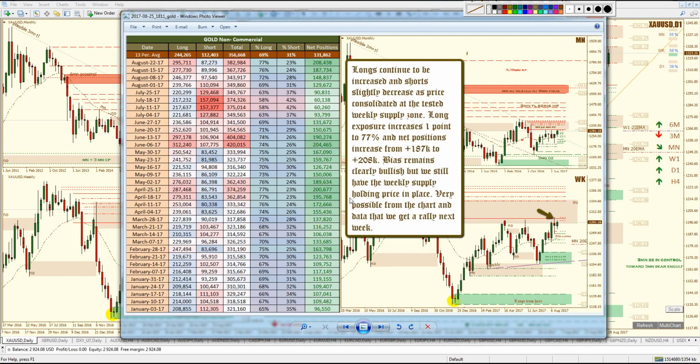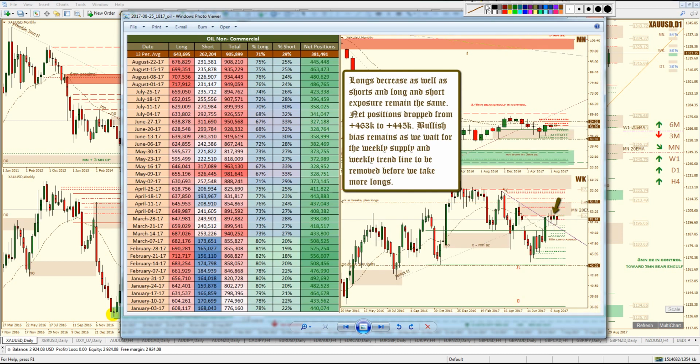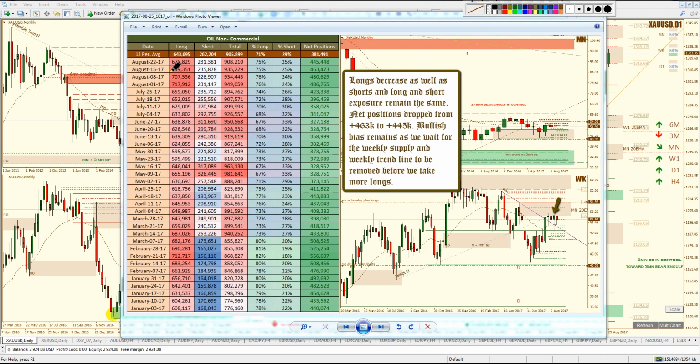Excuse me. So let's go to the next one, oil. What do we see with oil? Some longs were taken off, and also some shorts. Net effect is long exposure remains at 75%, and net positions drop very slightly. And that happens with this candle where we have the drop from the weekly supply. And we're just sitting here right now.